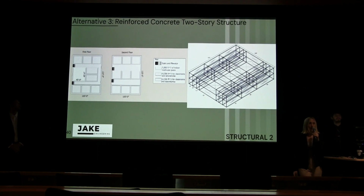For alternative 3, I have a 2-story reinforced concrete structure. The member layout is very similar to my first alternative, as they are both using the same material. And the floor layout is a little bit different because there are 2 stories. However, the indoor multi-use area is still shown at the front of the building.